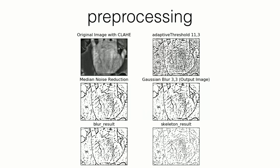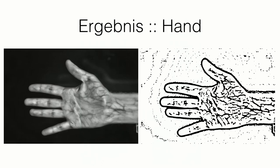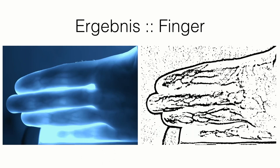During our image processing, we skeletonized the result. And compare this. This is a DSLR picture from 5 meters away, and the right part is what the software outputs. And the same thing for the finger veins. This is basically the same. You just have to adjust the parameters a bit because the light is from the other side.